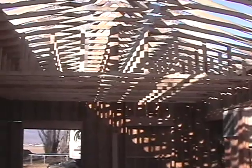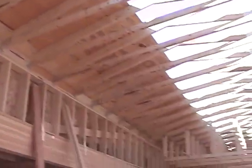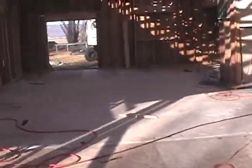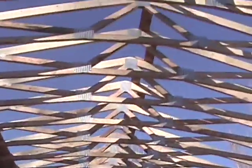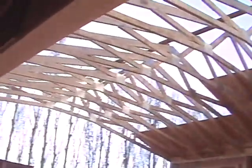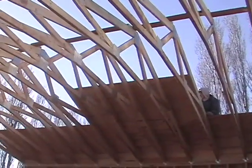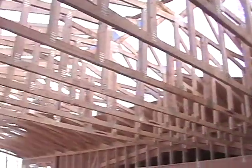Let's go see if we can move. There's the lower part over the kitchen. Covering it up here so they don't shoot me in the head with a nail gun. Cannot get a wide enough view from underneath. Over the kitchen. Not quite so tall, but still pretty high compared to that.